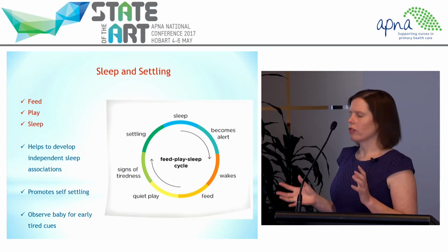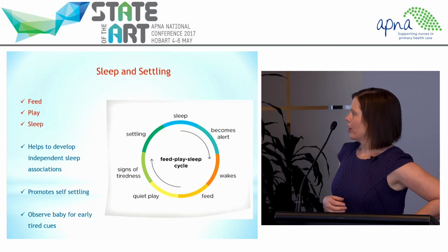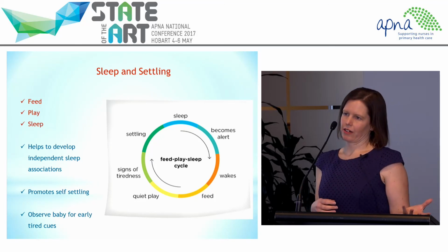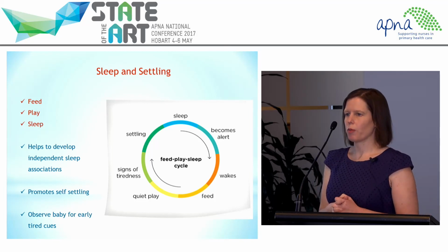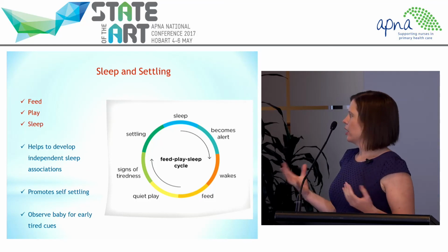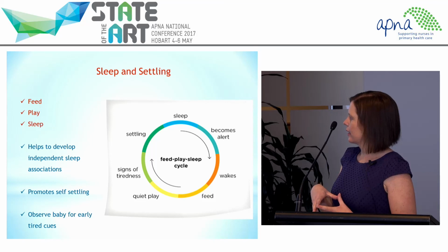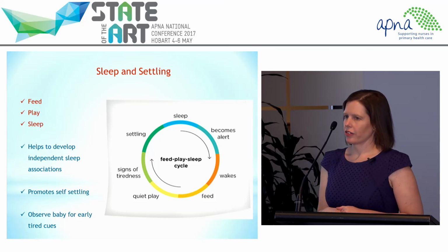So it's not right or wrong. I suppose it's just trying to encourage babies to go to sleep when they're tired, but not necessarily needing food, a bottle or a breast. So over time it helps to develop independent sleep associations, promote self-settling, and once again just looking for those early tired cues.